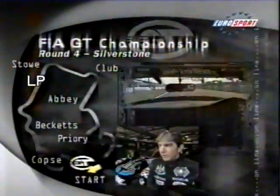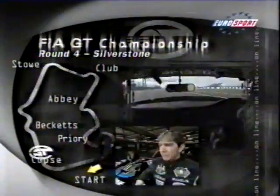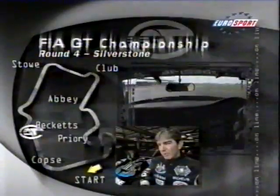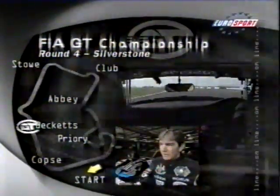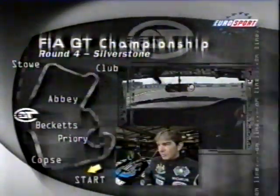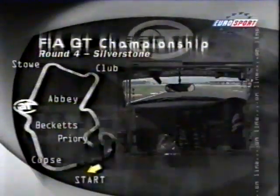Well, with 6th gear approaching Copse, about 160 mph, down 2 gears. Call the whole thing Becketts really, a left-hand part. Then it's a slight acceleration and a sort of turning in where the car's understeer is very difficult. Again, you can't see the exit, and if you've got understeer, you have to get your foot in hard to try and counteract that and let the car slide out.